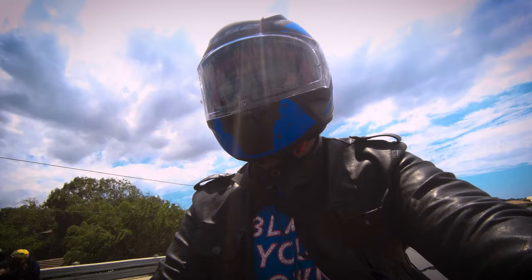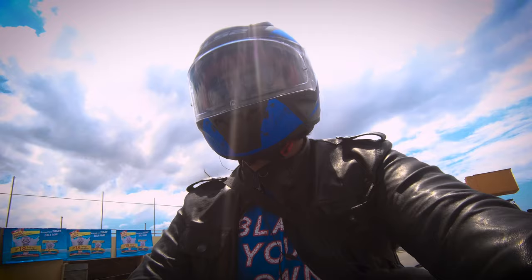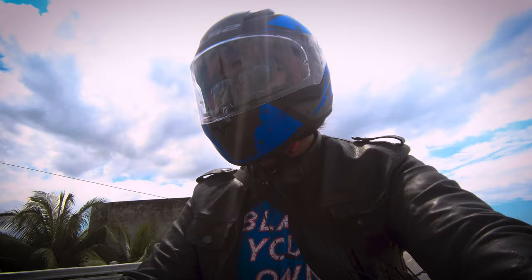In my experience riding with this helmet at around 100 kilometers per hour, wind noise is tolerable and it has good airflow. Even if you close the ventilations, the air will still go inside.